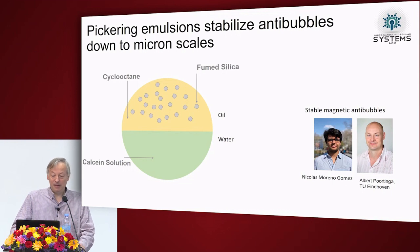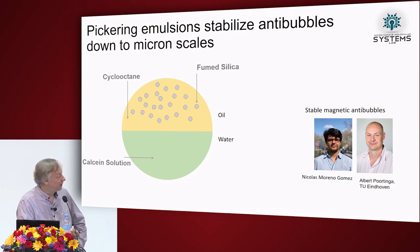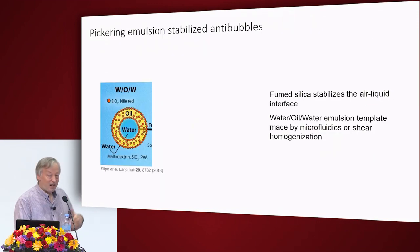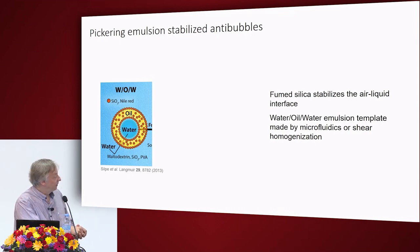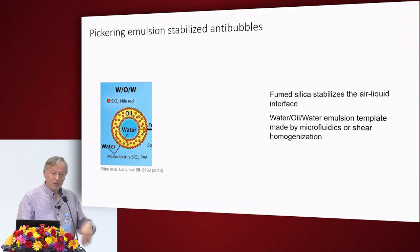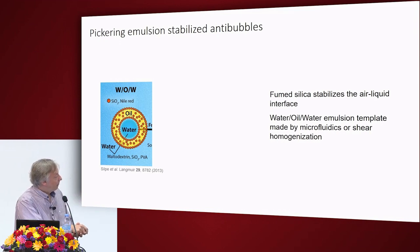How do we do this? It's an emulsion-based method using Pickering emulsions to stabilize these, and this is where we are collaborating with Albert Pottinger. So this is basically an oil and water emulsion with fumed silica, which is going to be our stabilizing surfactant or nanoparticle, and you basically vigorously stir this, then you get droplets, and then you again vigorously stir. So then in the first instance you got water surrounded by silica particles as a stabilizer in oil. Then you do this whole thing again, and you get this in water, and then you get this oil droplet surrounded by water, again stabilized by silica particles. So that's how we can encapsulate something in the center and have it stable in a fluid.